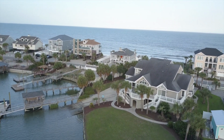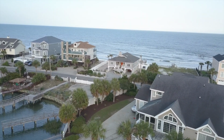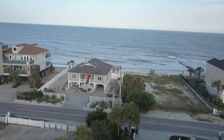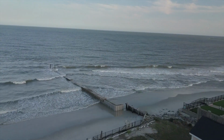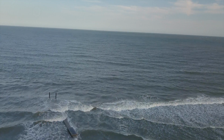Yours truly, we're sitting down there on the driveway, but that's the house we're staying in. And here we're going to take a little flight over across the road. We see we have a vacant lot right in front of us, so we have great views of the ocean from this house as well. But fly out over the beach and look down on the beach.